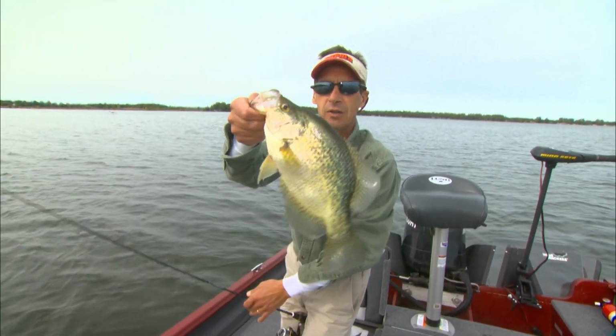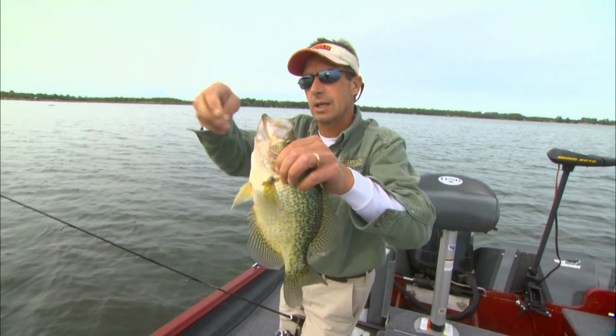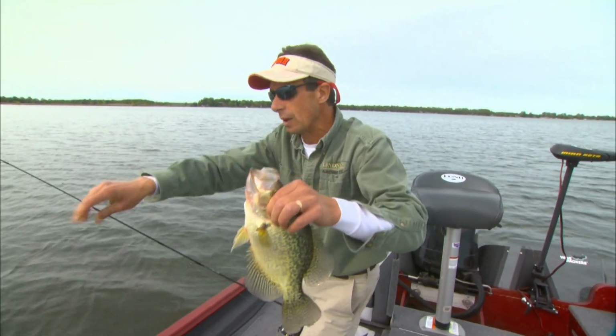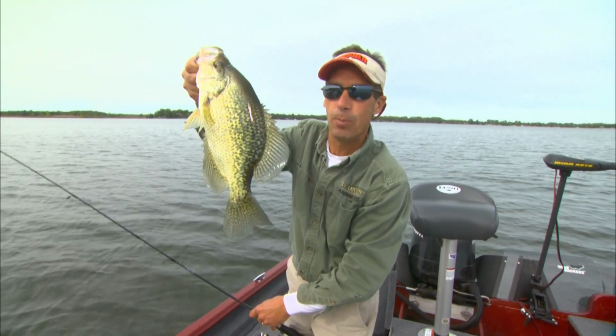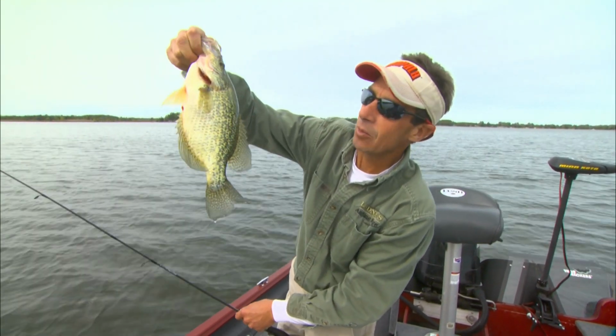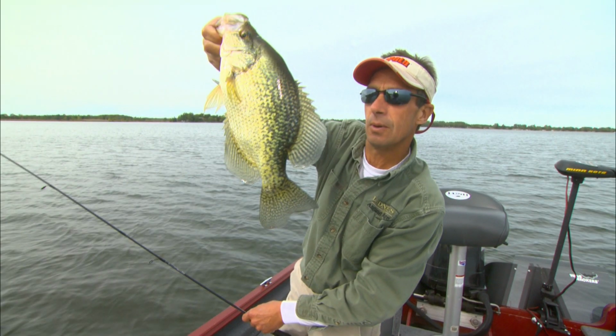For deep water jig fishing, it's a really hard technique to beat. No question about it. Something relatively simplistic too. And to really speed fish in deep water, the jigging rap is a great tool.